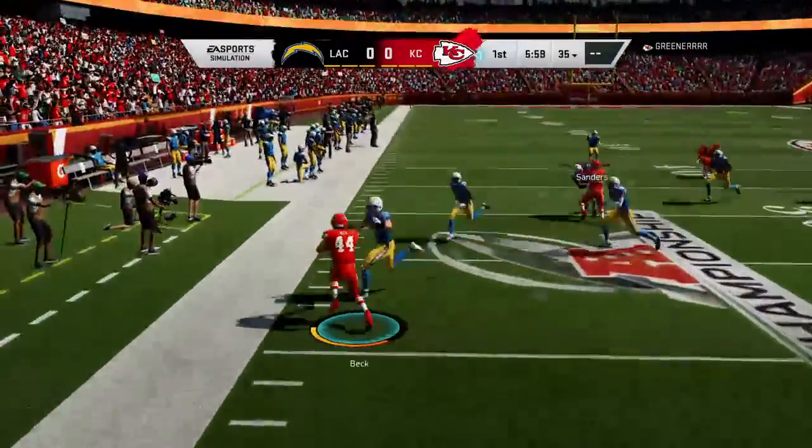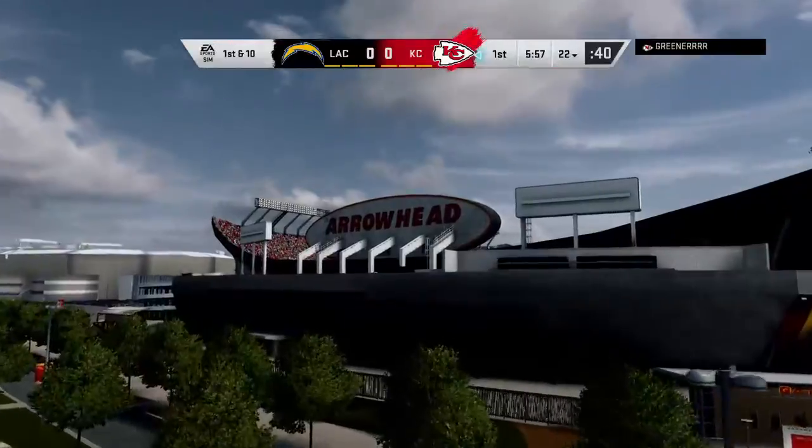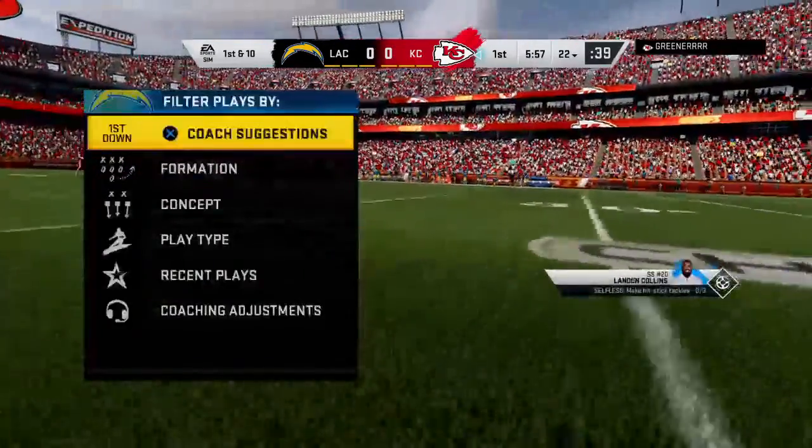This will be taken very short. And he'll take this up past the 20 and down at the 22-yard line.